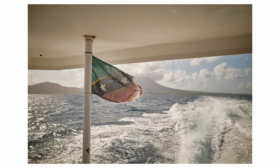On the boat, I wanted to capture Nevis with their flag. So Mount Nevis is in the background here, and then you can see the flag flapping in the wind on this boat. That's obviously wind-torn. So to me, that's kind of significant, or at least it signifies, hey, that's Nevis and this is the flag. So I thought that was nice.